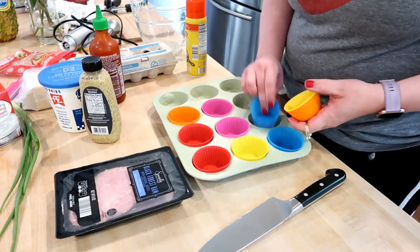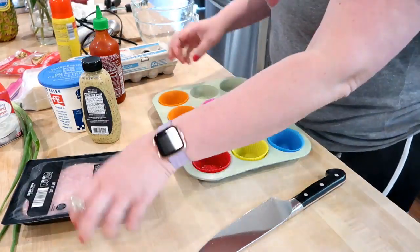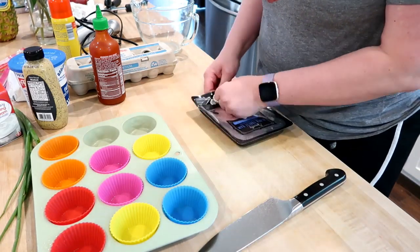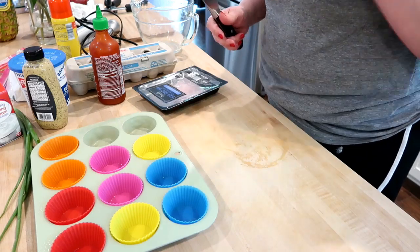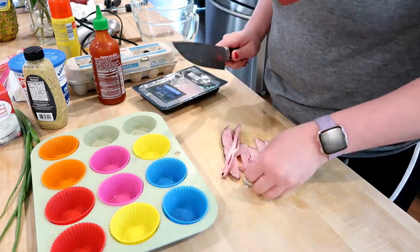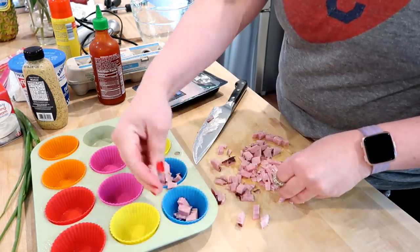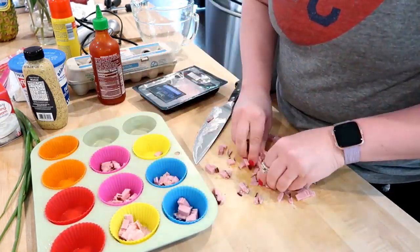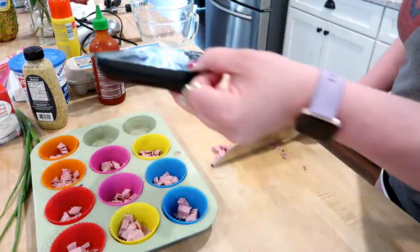Okay, so the last thing I'm going to show you guys is some egg muffins. So I definitely like to prep these for us to have for breakfast during the week. They're super easy to reheat in the microwave, and I'm smelling the ham because I'm weird. It was seriously like a new package of ham that I opened, and I was like, does this feel okay? Does this smell okay? It did, but I wanted to verify. So, you know, always smell your food.